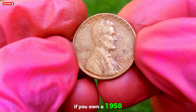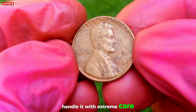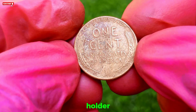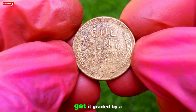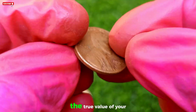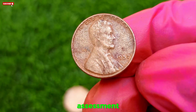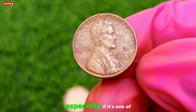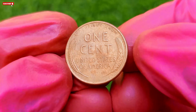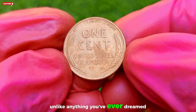If you own a 1958 D Lincoln wheat penny, handle it with extreme care. Avoid touching it directly with your fingers. Place it in a protective holder, and most importantly, get it graded by a certified service like PCGS or NGC. The true value of your coin cannot be determined without a professional assessment. And once it's verified, especially if it's one of those ultra-rare high-grade or error specimens, you could be on the edge of a financial breakthrough unlike anything you've ever dreamed of.